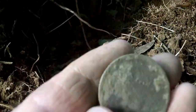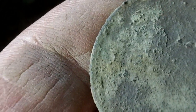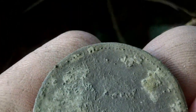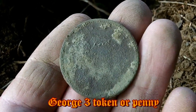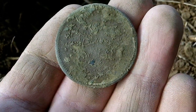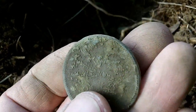Just get rid of that bag. If you look closely, you can just about make out the dots round the edge. So I imagine this is something like 1806, 1797, or something like that. I'm not sure. Or 1806. I'm sure Jed finds a lot of these.